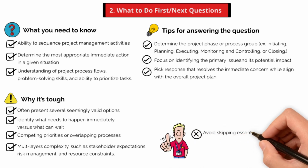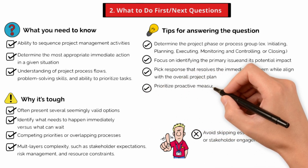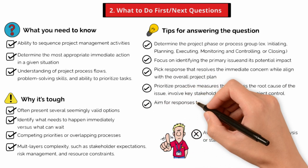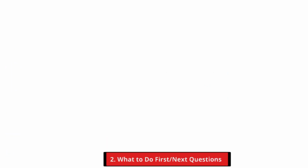Avoid choosing actions that skip essential steps, such as analysis or stakeholder engagement, even if they seem efficient. Prioritize proactive measures that address the root cause of the issue, involve key stakeholders as necessary, and ensure project control. Always aim for responses that reflect PMI's systematic and logical approach to problem solving. Let's look at the question together.